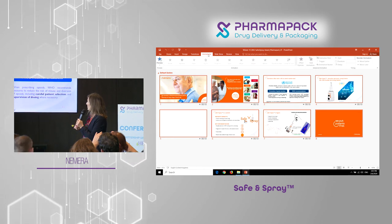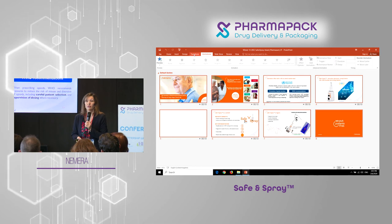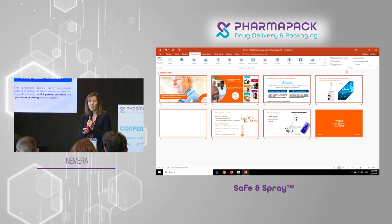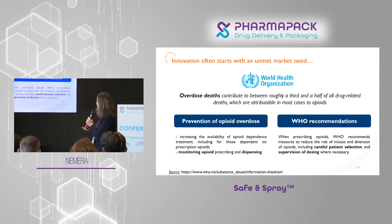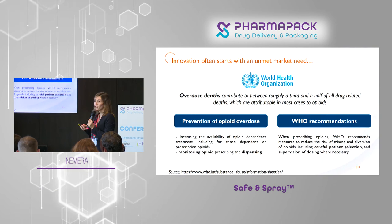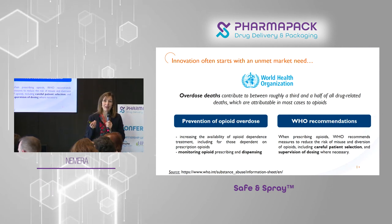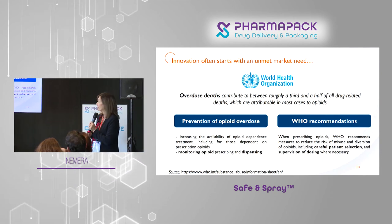Basically, what's important here is that they recommend we monitor the drug delivered to the patients, and especially with a dispensing system appropriate for that. So the World Health Organization recommends measures to reduce the risk of misuse of opioids, including careful patient selection, but also supervising dosing where necessary.